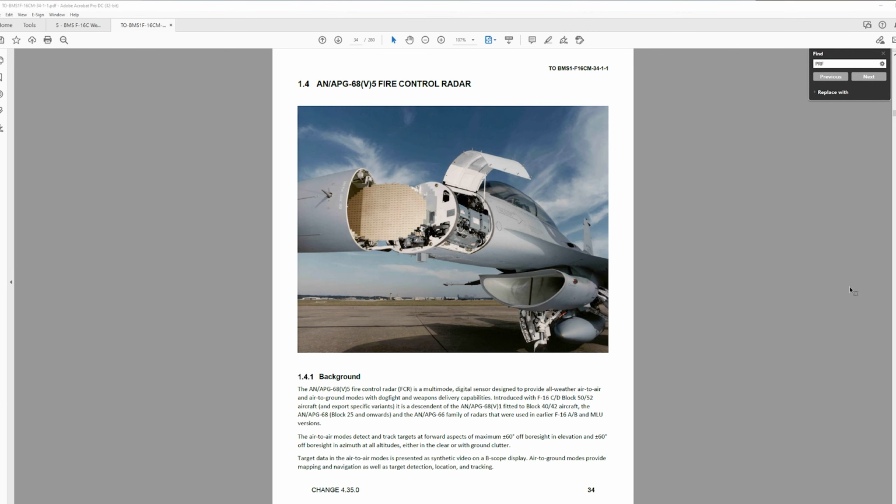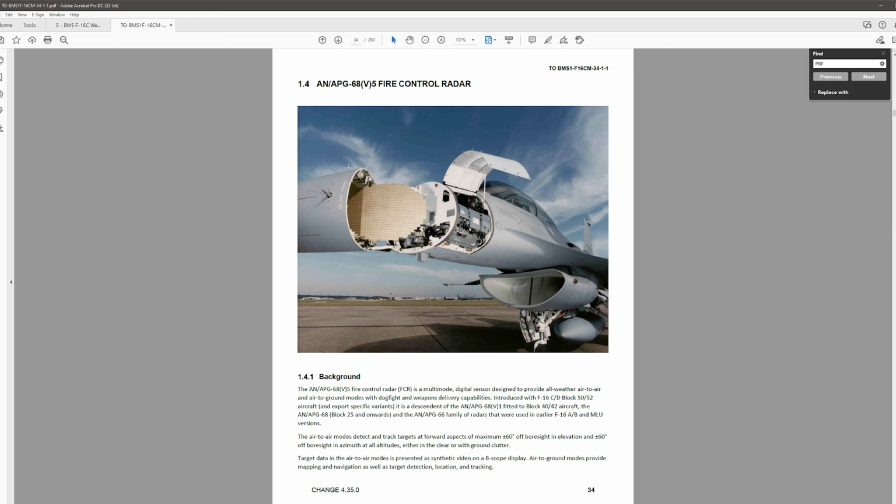Alright, if you reference Discord, I'm live streaming the -34 for the radar section. Just going to go over a few things here. Alright, so yeah, it's an APG-68. So I've been doing some research randomly.